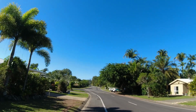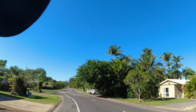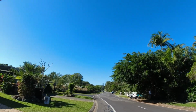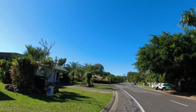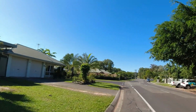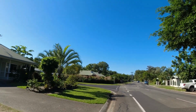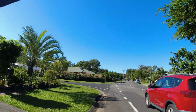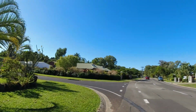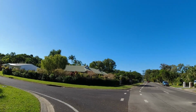Hopefully I'll have a push bike soon. I can get around here quite easily. There's a bit of a slope here. It's fairly flat generally, but quite a slope going down to where the beach is down my way. So it's a little elevated further back. Oh, nice looking house there. Yeah, some people really look after their gardens.